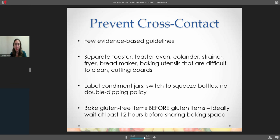In terms of baking, I get this question a lot. Is it okay to cook or bake in a kitchen where gluten-containing items are being cooked? Baking is the more risky situation. In terms of cooking, we should always use separate utensils and make sure that surfaces are clean and pots and pans are thoroughly cleaned, but they usually can be shared.